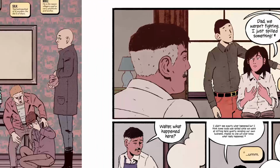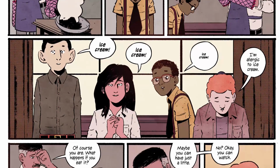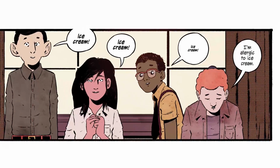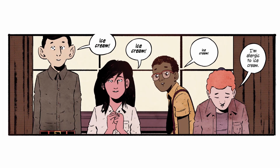So the first example, here the juxtaposition takes place within a single panel. We have the 4 titular kids presented, each saying the same thing. Ice cream, with a smile on their face, looking towards the reader. Then we reach Berger, who has his head down and a different bubble. I'm allergic to ice cream. The reason the panel works is it sets up an expectation and then breaks it, essentially that kind of non sequitur we talked about earlier. Our mind expects a 4th ice cream, but instead it gives us that. And that's a kind of simple basis for comedy, right? Set up an expectation for an audience and then dash it.